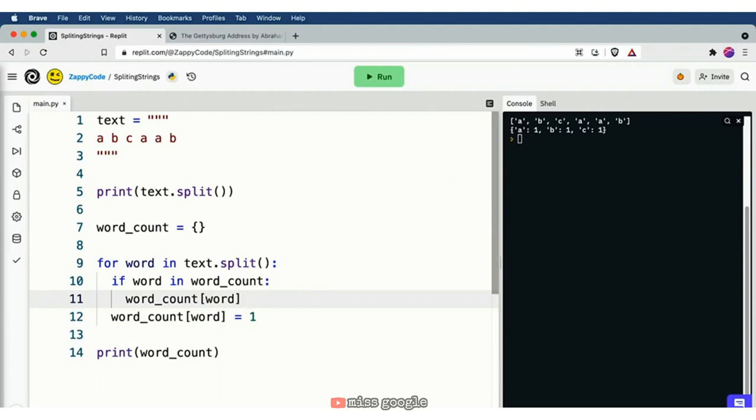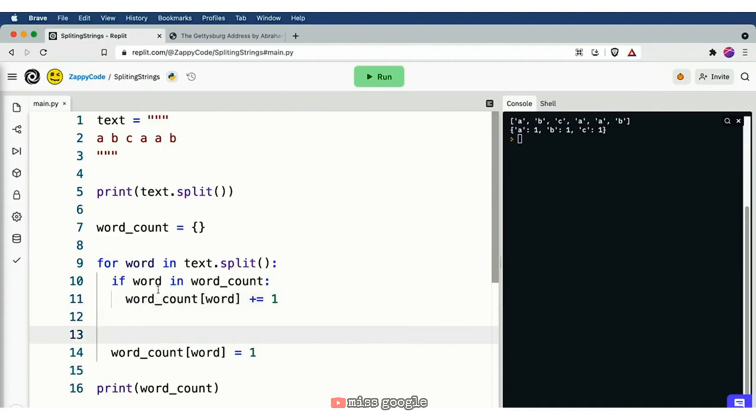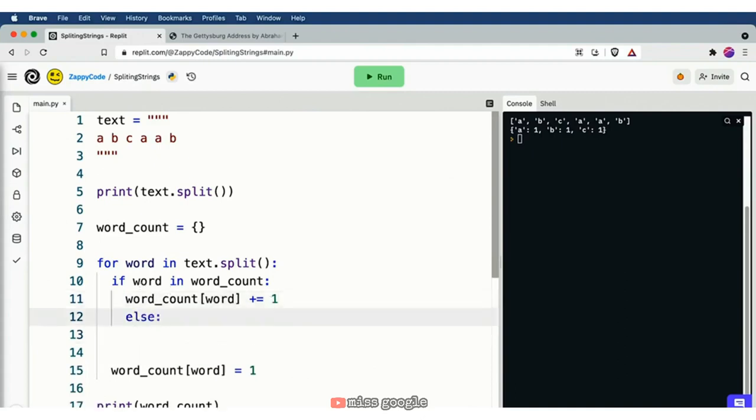So what we could do is say word_count at word is equal to word_count at word plus 1. But there's a simpler way to do this in Python. We can simply say, take whatever the word_count at word is, and then do a plus equals 1. It just says, whatever the existing number is, add 1 to it. If we look at this if statement here, this is saying if the word is in the dictionary. If the word is not in the dictionary, that's our else situation. And make sure that this is on the same tab spacing over here as the if.